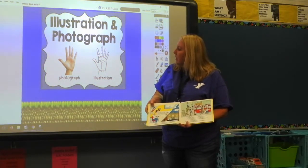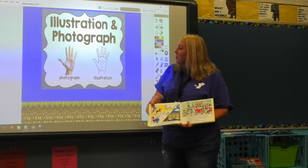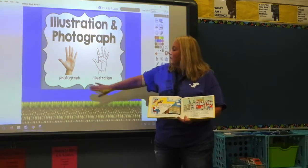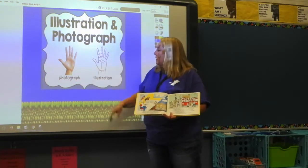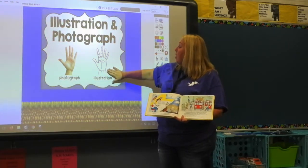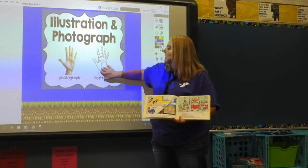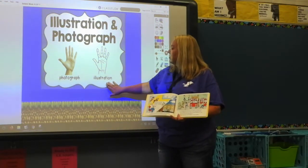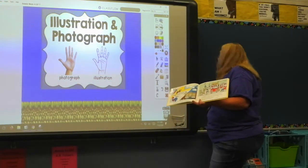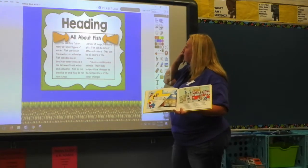And it looks exactly like what your brain would call up if you were thinking of a hand. Your brain would think of this. Now, someone who just could draw would draw this to give you an idea of what they're thinking of. So this is a photograph, and this is an illustration. Fantastic. All right, let's move on.